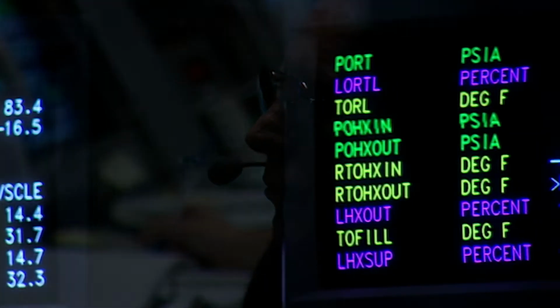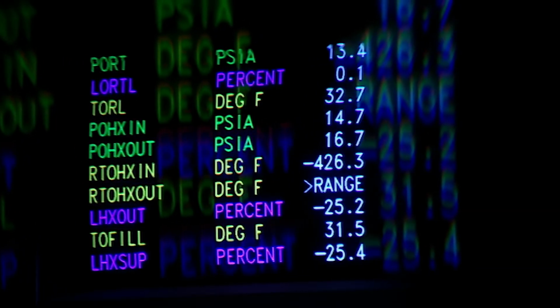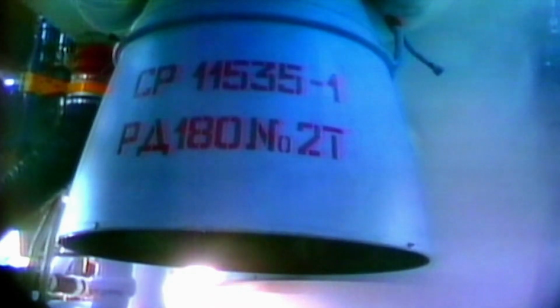Go. Vehicle electrical, go. Flight control, go. CCLS monitor, go. Flight termination system, go. Telemetry, go. RF, go. Complex systems instrumentation.